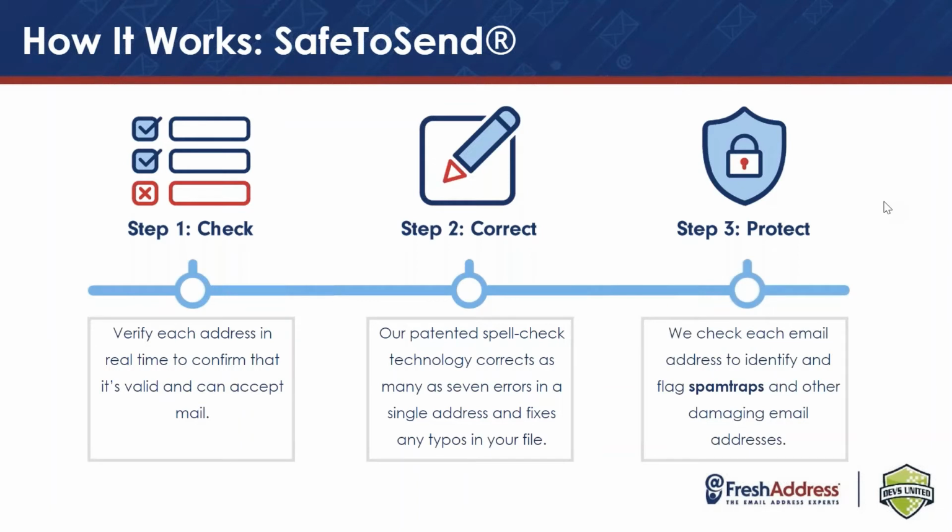All right, so as part of our Safe to Send process, we check, correct, and we protect. And a lot of this is going to be pretty self-explanatory, so I'll give just a high-level overview. But then, as our coming slides go, I'm just going to go into a little bit more detail on what each of these steps do.